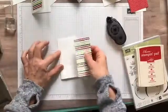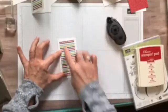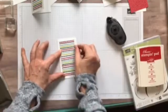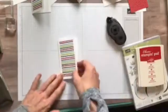Okay, I'm folding that, and then I'm just going to pop this guy on. So that's very simple. And you can obviously make that, if you didn't want quite as much border, maybe make it 4 1/4 by 2 1/4, and then there'll only be a little bit of the white card showing. I really liked showing a little bit more of that white around the edge.